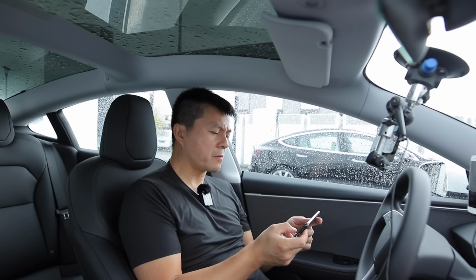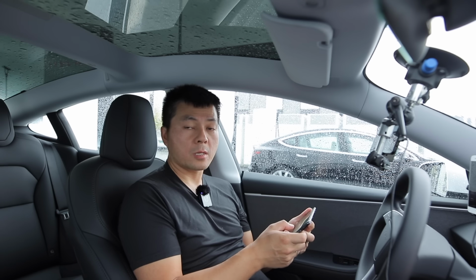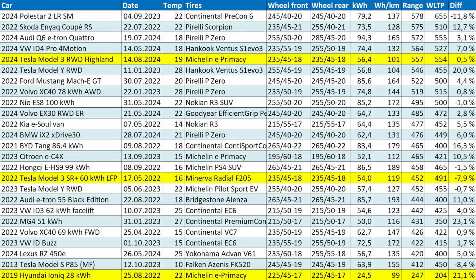I might have driven faster, at least with the Model 3 long range I did. I drove at 90 or 88 kilometers per hour at least. Right? Now I go at only 78, 80 on the speedo. That's probably why it was better. But still, getting over 550 kilometers is quite impressive, and we are almost matching ID4. Okay, it's a bigger car, but it has a bigger battery. But if space doesn't matter, then you can even get away with a rear-wheel drive Model 3.